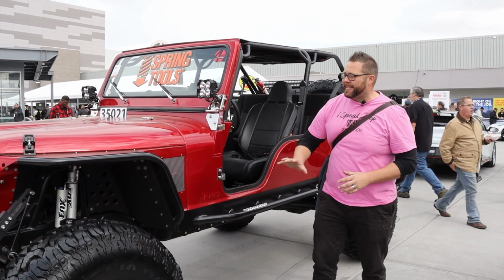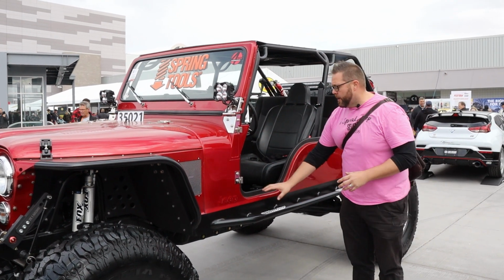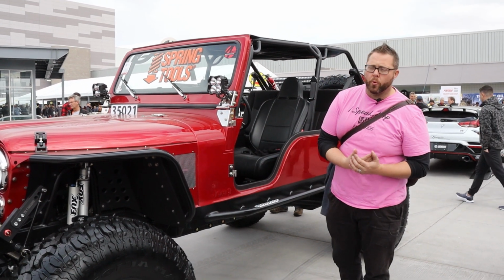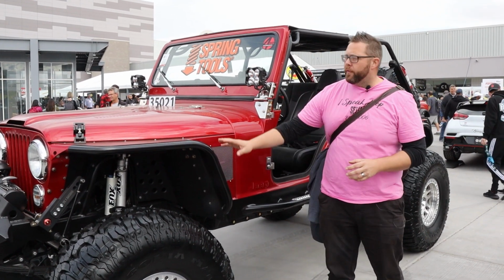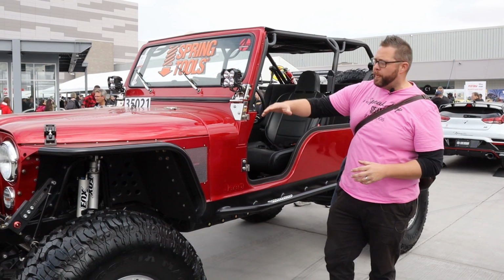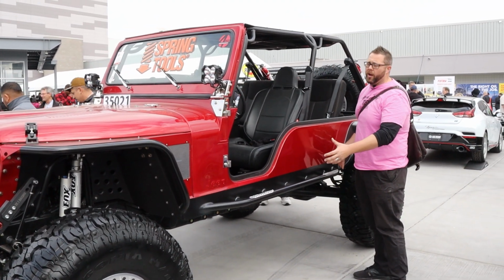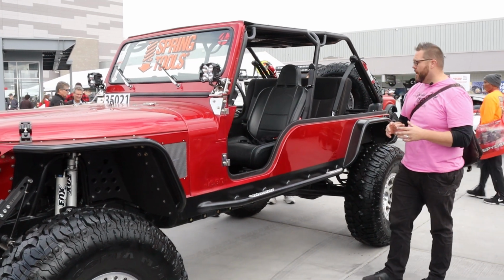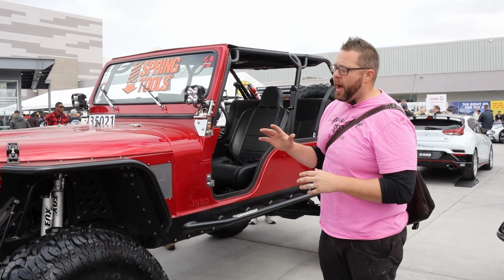This body is not fiberglass. This is a steel body that has been fabricated and reinforced. So we have this beautiful, lovely curvature. The flare opening has been opened up and the steps have actually been integrated to the side of the Jeep itself. This Jeep pulls its form just from top to bottom.